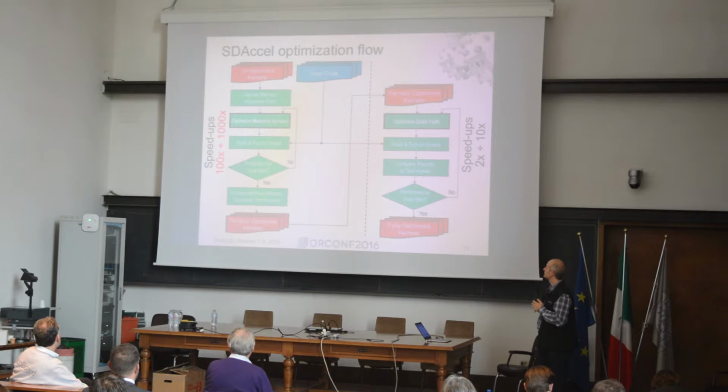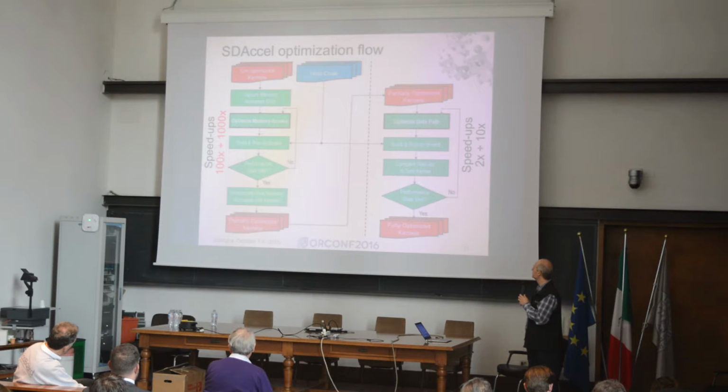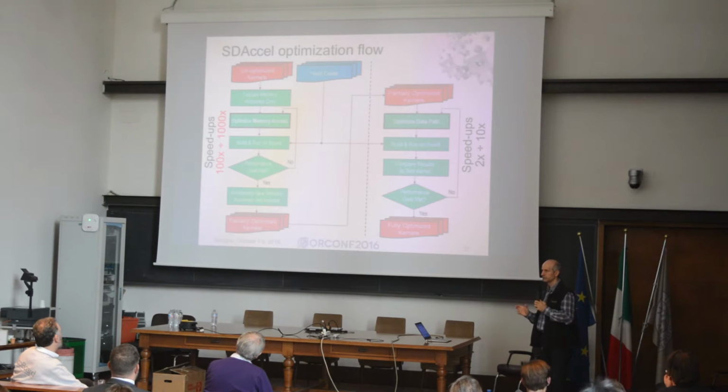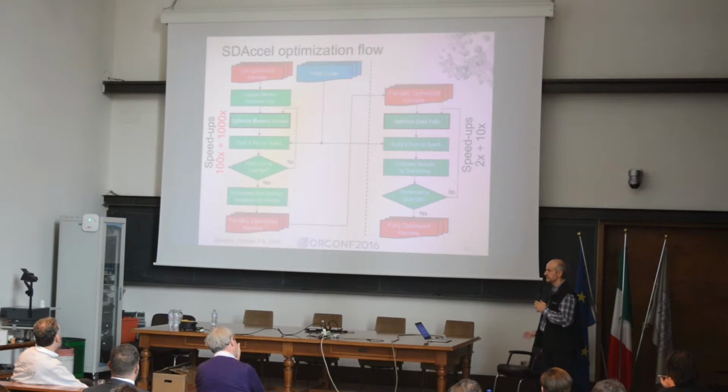SD-Accel is a tool for high-level synthesis from Xilinx, and this is their processing flow for this tool. So they start with the host code and unoptimized kernels. The kernels are not optimized in terms of memory access and data path. These two flows are basically explaining how the memory access can be optimized by grouping accesses from the application part in such a way as to group them into bursts, to maximize the usage of the memory communication channels. So from this optimization, we can hope to have 100 to 1000x speedups.